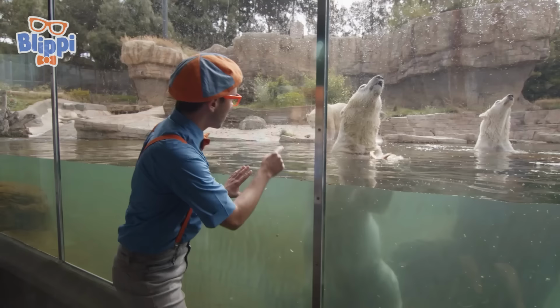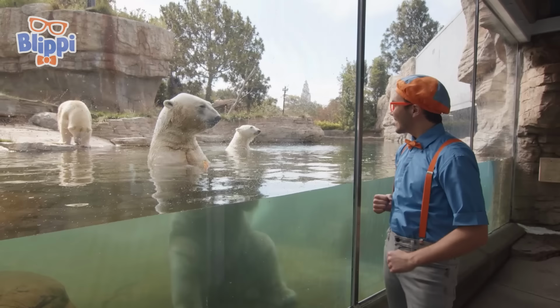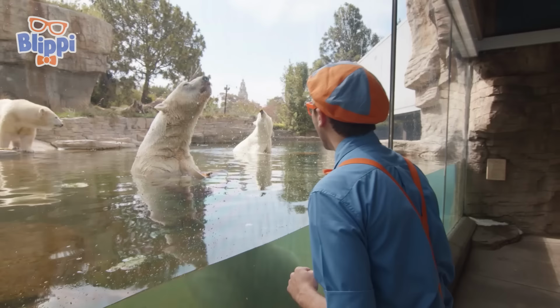This bear right here is over 10 feet tall. If it stands on its back legs, that's taller than me. And these animals here, yeah, these three polar bears, they were rescued by the San Diego Zoo so they can live and eat all the cantaloupe and leafy greens that they want. These are some amazing creatures.